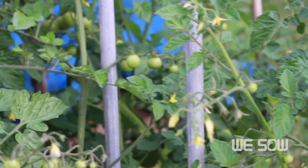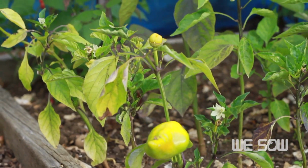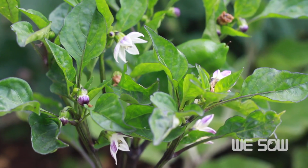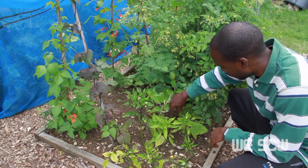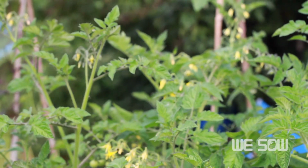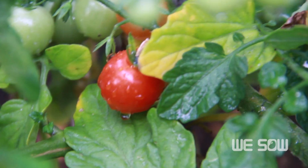In this bed we have a mixture of different plants, mostly nightshades. First and foremost we have some peppers, which we grew from seed and had as plants last year, and we decided to bring them in over winter and plant them out again. We also have some aubergine, and then most importantly, lots and lots of tomatoes. We have some piccolo tomatoes, plum tomatoes, cherry tomatoes, all kinds of tomatoes.